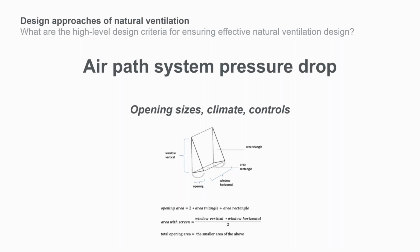Something we talk about a lot is that we work on engineered natural ventilation systems. It's not just putting windows that open in a building. You have to actually think the whole thing through. Here's an example of how you can think about the air path through an open window.